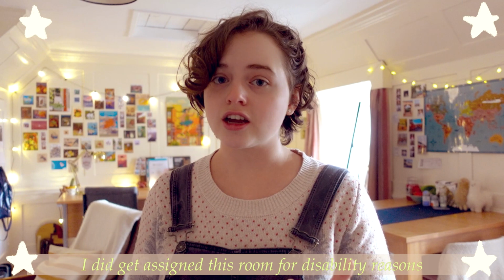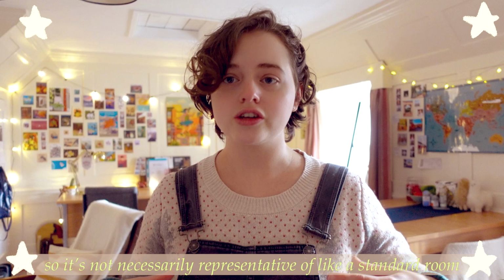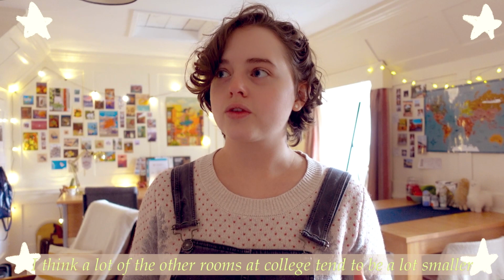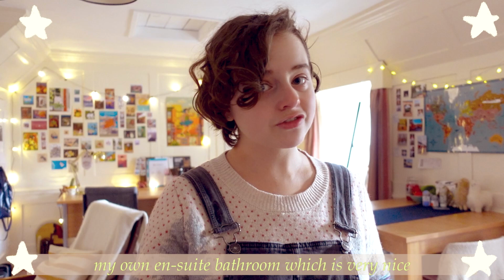I did get assigned this room for disability reasons, so it's not necessarily representative of a standard room at Gonville College, but it is my room for this year, and I think you can actually get this room without disability access as well, if it's available. So I think a lot of the other rooms at college tend to be a lot smaller. This is quite a large room, and I also have my own ensuite bathroom, which is very nice. Also not very common with second and third year accommodation at this college.